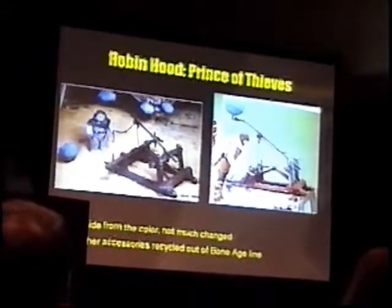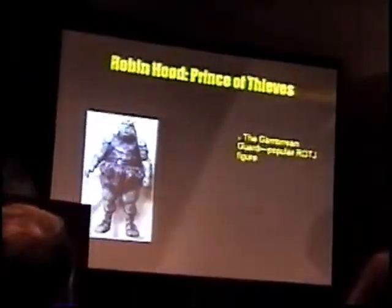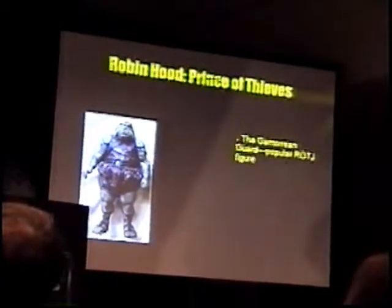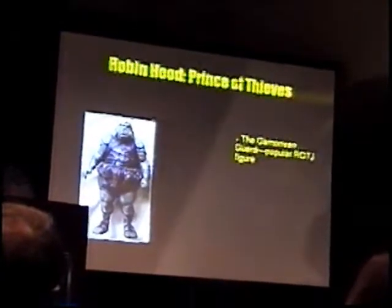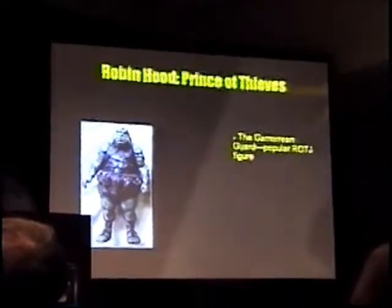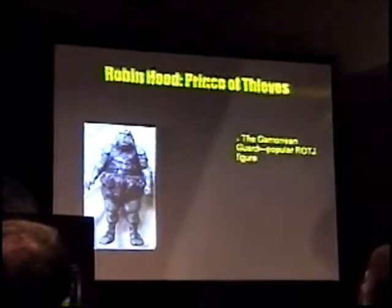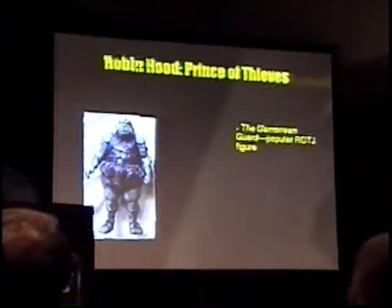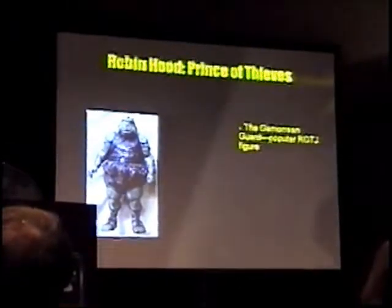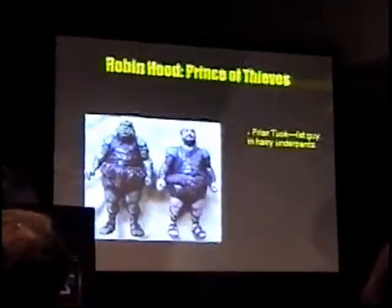It's just so you can see them side by side. The Lemurian Guard, one of the most common Jedi figures. Used to find these all the time when I bought loose stuff a lot. And he has a distinctive costume there. So this was actually one of the earliest things I can remember people talking about being recycled.